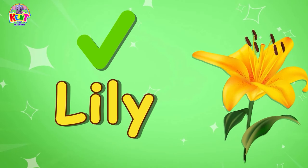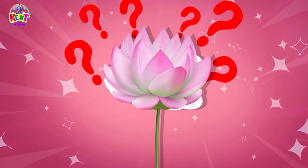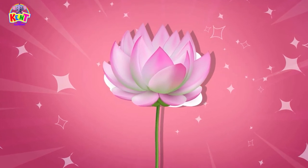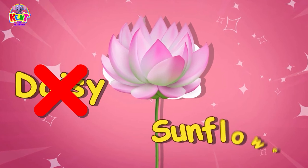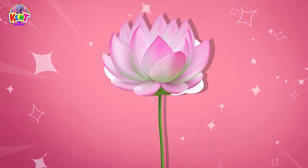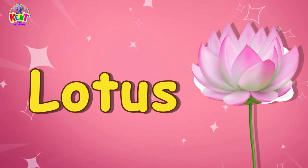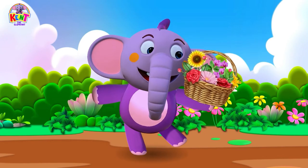Wow! What flower is this one? Any guesses? Is it a daisy? No. A sunflower? Is it a rose? Nope. It's a lotus. Yay! How beautiful. How many other flowers do I have in my basket?